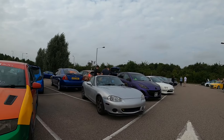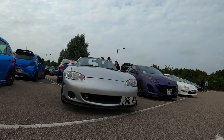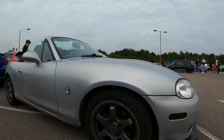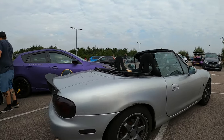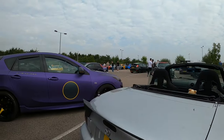Next to that we've got a mandatory MX5 Mark 2, splitters, wheels, top tail, you can see everything.